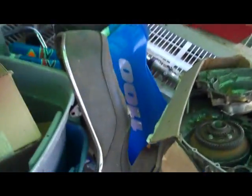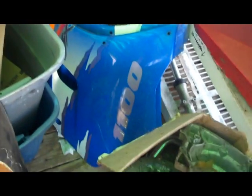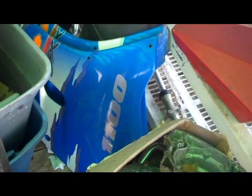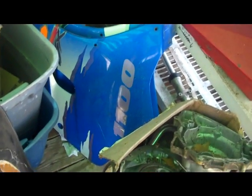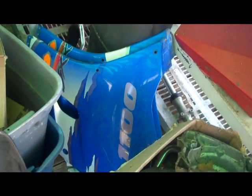The price on these varies widely. I've been working my ass off to sell these GSXR 1100 body parts. Nobody seems to want them, but I just ran out of Katana body parts like crazy. Like, I couldn't keep those for a day. So, it all depends.